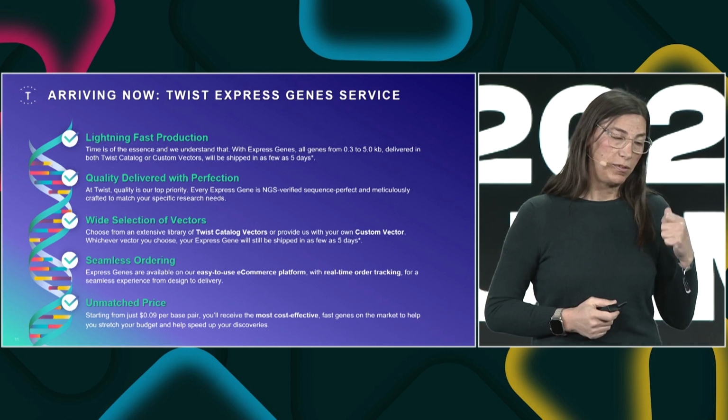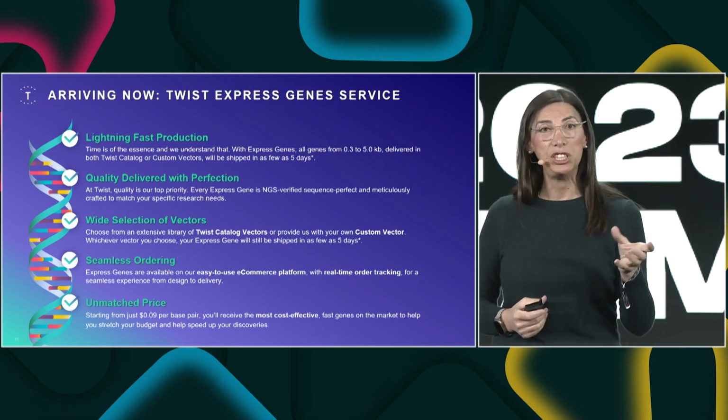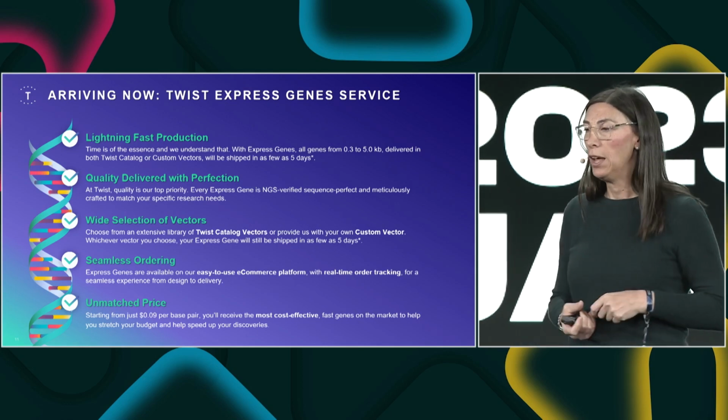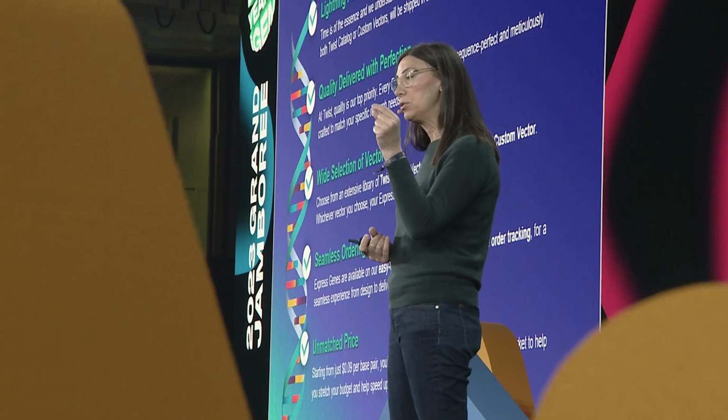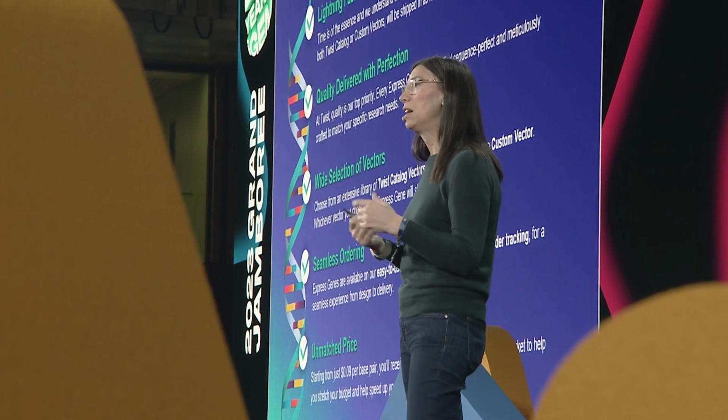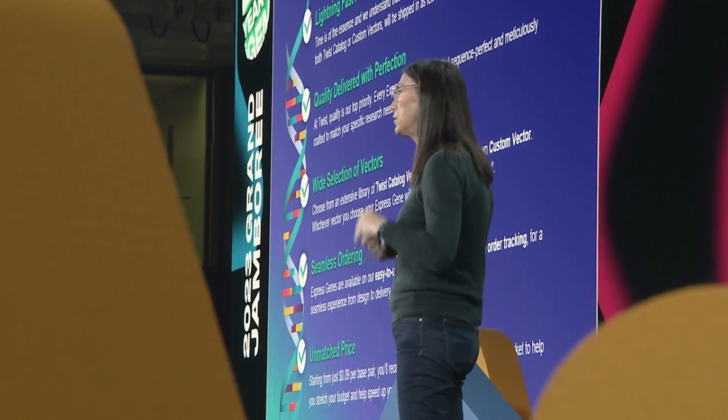Another investment that we've made is around clonal genes. So now it's your gene in your vector. And the turnaround time for this is about 10 days. However, in the next few weeks, we'll launch an express offering where you can get a clonal gene in 5 days. So it's your gene in your vector in 5 days in a way that's very inexpensive. It's clonal perfect. And you can order one, or you can order 1,000 or 10,000. It's really, really scalable, and with very little carbon emissions.